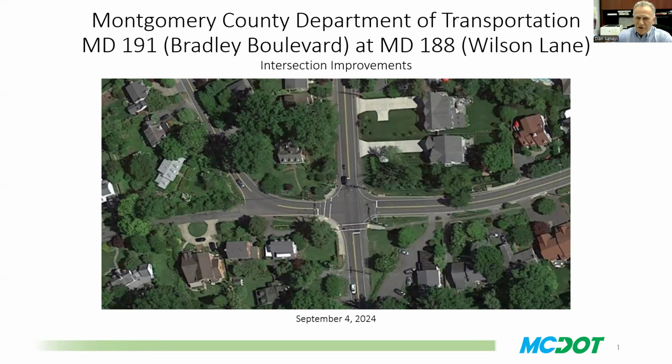Again, the project aims to improve safety and operation at the intersection of 191 and 188. There was a study done by a joint team, a joint participation between DOT, Montgomery County DOT, and the state several years back. It was recommended as a result of that study that dedicated left-turn lanes be added at this intersection to improve both safety and traffic operation.